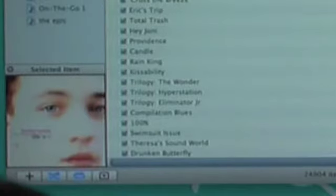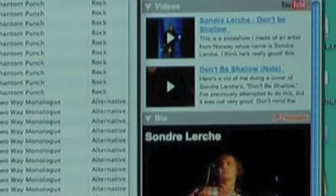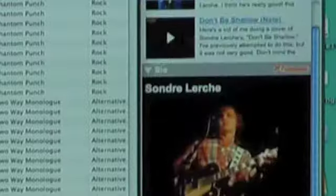I want to see if it works for other things. I like Sandra Lerche. Let's try him out. Forcing my way out of sleep, I inhale the smell of spring and breeze. And it actually is very specific to the song itself. How about the makeup? Something a little harder. Let's see what we have. Nothing really, except we do get the video. Very cool.